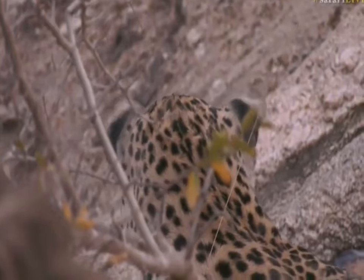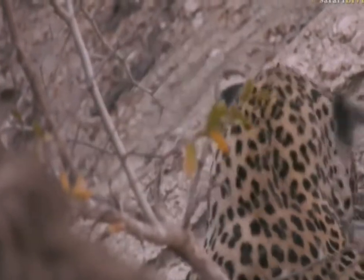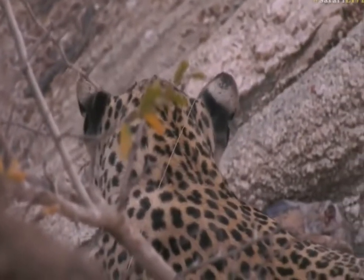And you can see his head is moving quite a bit. It's because of all the flies. Look at the flies on his ears that are busy causing absolute havoc.